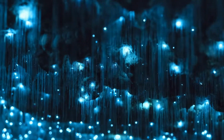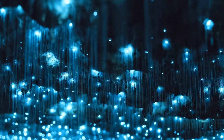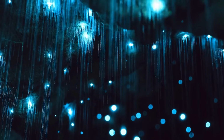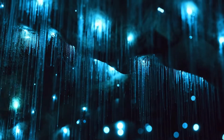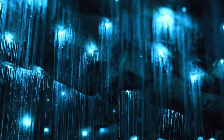Although they produce ethereal-looking, wispy, mucus-filled threads that dangle from the ceiling, their primary objective is to draw prey like spiders and midges. The larvae will eat their victim entire once they are caught in the mucus. But this is merely a short-term arrangement. When a gnat reaches adulthood, it loses its ability to shine and takes on a much more conventional appearance of a flying insect.